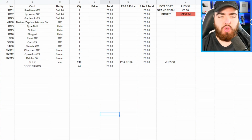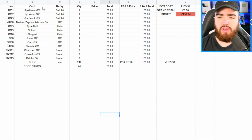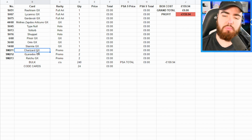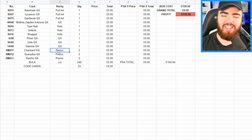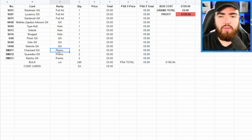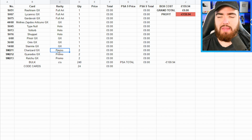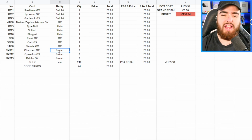Welcome back and welcome to my Hidden Fates profit spreadsheet. As you can see, I've inputted all the cards. We have the full arts here, the GX, the holos, etc. I've also added the promos as well, the Charizard, Gyarados, and Raichu Team promos, because they do count as well. They are value. I didn't add the holos or the reverse holos from Hidden Fates, but they do add up as well. And I'm guessing there are a couple of quid each one. So maybe if we get close to reaching break even or profit, we will actually add those in.